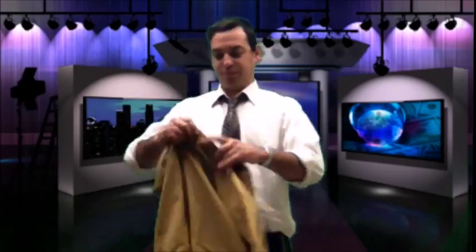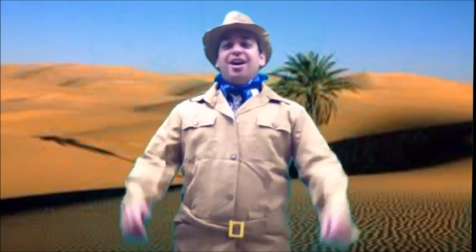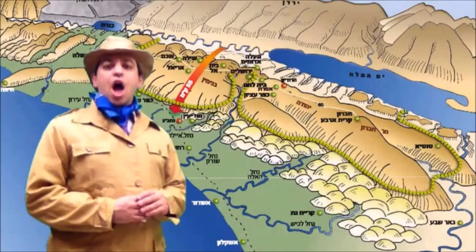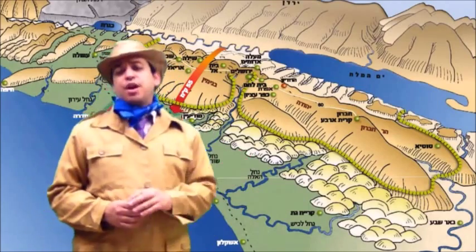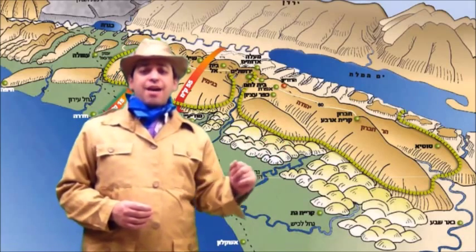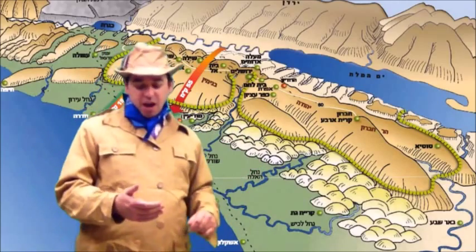Let's go explore and see what we can find. Check it out. All right, let's see. I am here to explore the map of Israel and get to know all the regions and all the areas in Israel. What kind of land they have, how high, how low, what the temperatures are. Let's take a look at the beautiful map of the beautiful country of Israel.